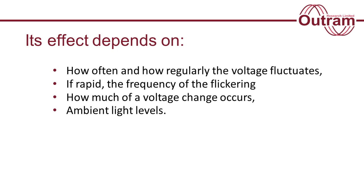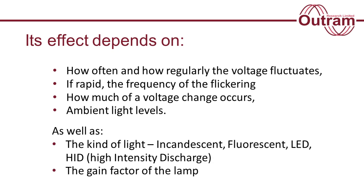How much it affects us depends on a number of things: how often and how regularly the voltage fluctuates, the frequency with which it fluctuates, how much of a voltage change occurs, and whether it's a sudden change or a gentle one. Of course, if there's quite good ambient light, you might not notice it even if there was quite bad flicker in the lights above you. It depends on the kind of light.